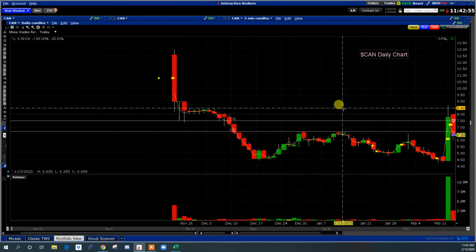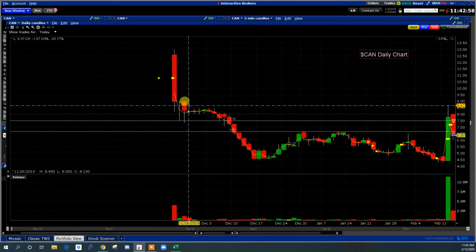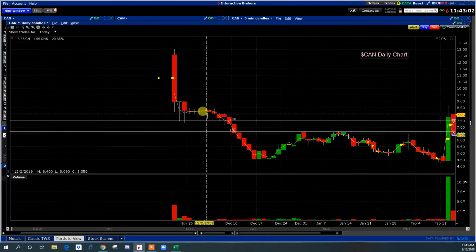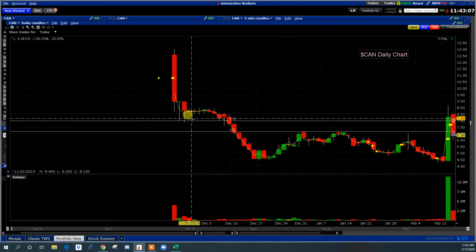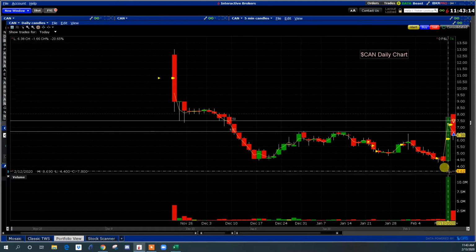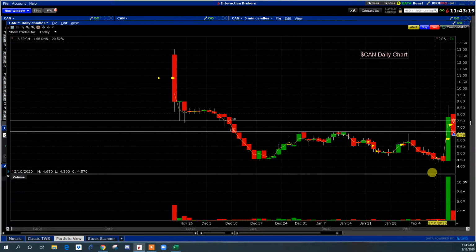But as you can see, towards the latter end of the day, it got stuffed right into this resistance from back here in November, December, I'm sorry, 2019. After the big day, it's gapping down this morning. So as far as pattern identification, this is starting to formulate what we look for as an overextended gap down type play.